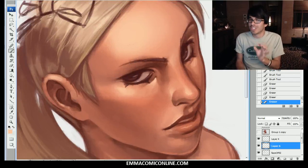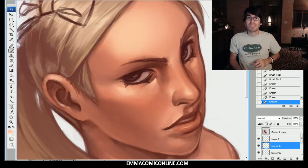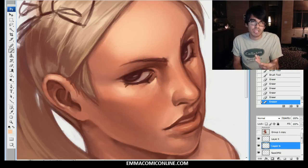But really all you did was just add that little bit of that brush on the highlight to the local color, like the transition. And people will look at it and be like, oh, it's so detailed. The skin, even though it's just right there.